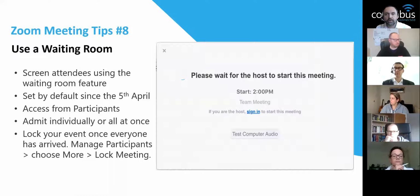And as you've probably experienced today, and in other Zoom meetings you may have attended since the 5th of April, the waiting room feature has been set up as a default service with any Zoom account holders. So if you're going to host a meeting, it will already be ticked in terms of putting participants into a waiting room before a meeting starts. Now that's really, really important because it gives you time to get ready. You can see who's ready to admit. And you've got the option to admit all at once at a start time of your choice. And then you still have the option of admitting individuals afterwards as well.